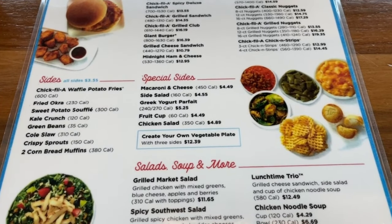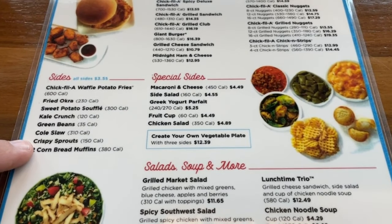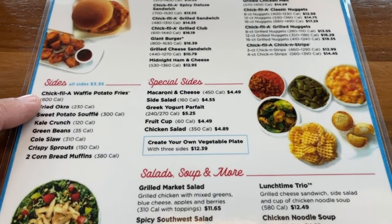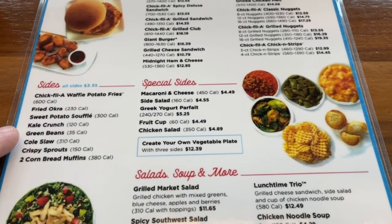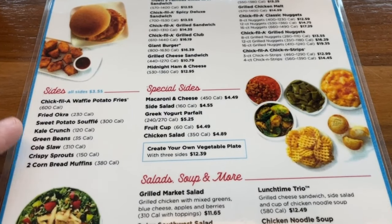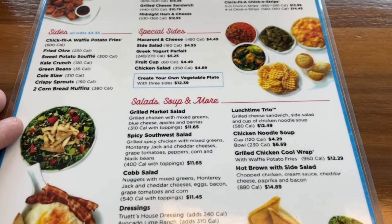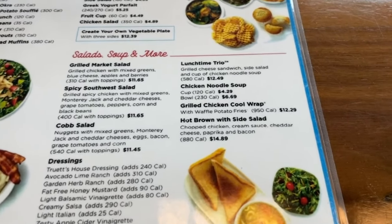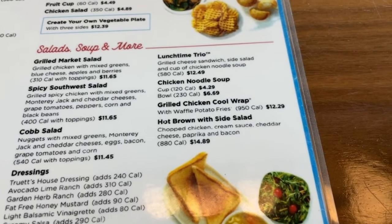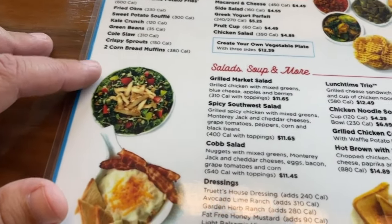Down here, they also have sides that are unique, such as the kale crunch, crispy Brussels sprouts up here. There's also fried okra. And one thing that I'm very excited about is the coleslaw, because that was one of my favorite sides until they took it off the menu years ago. Down here they have soups, salads, and more. And Jennifer's gonna get a hot brown with, instead of a side salad, the Brussels sprouts.